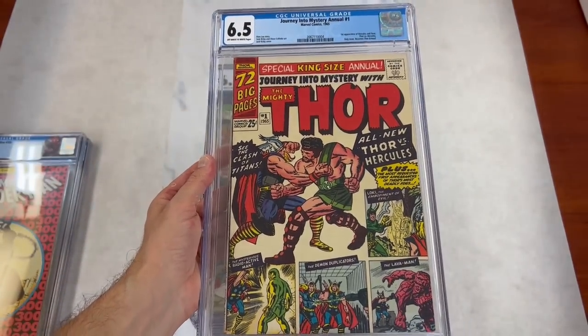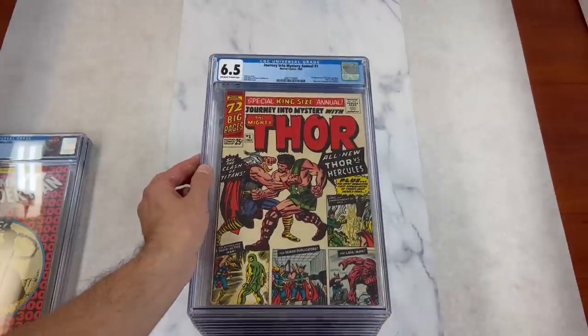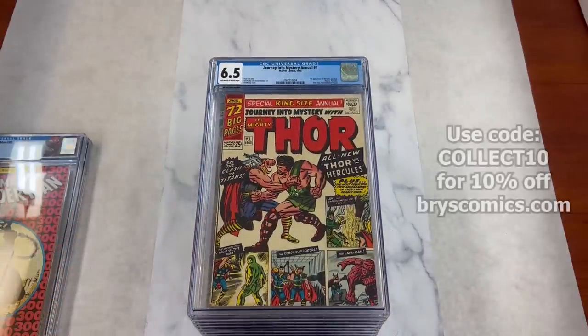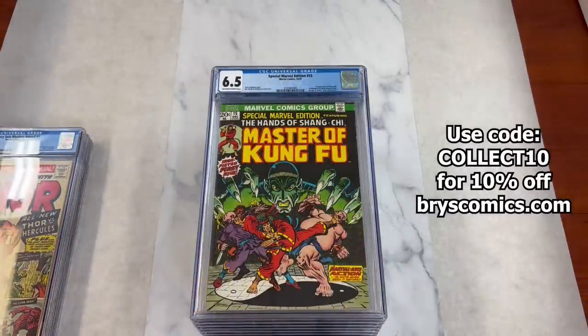And then you add in the other defects. So I'm not really sure it would be a good candidate for CPR because it's also a square bound book, which makes it really difficult to clean and press. So I think you just take the 6.5, it presents well and it looks good in a 6.5.